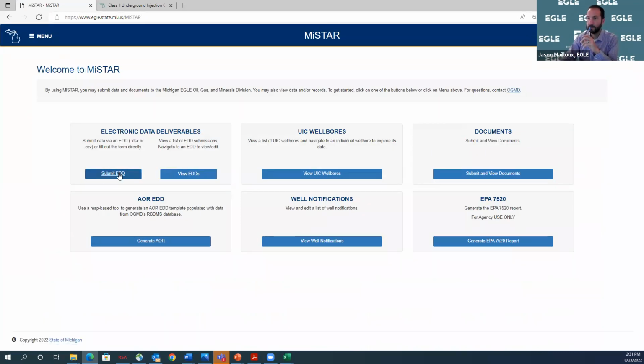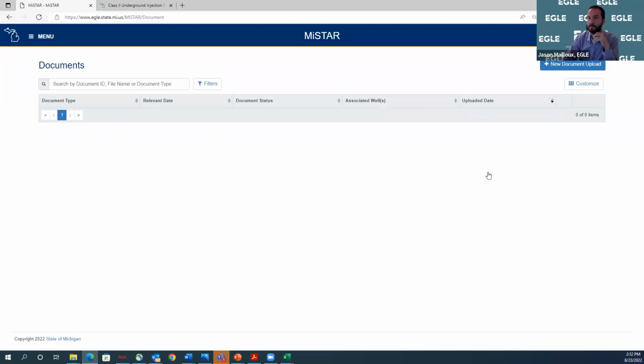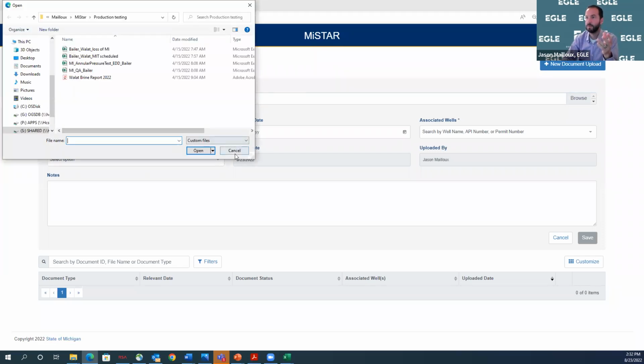So I think we've gone very quickly through what it would look like to submit an EDD, and what it would look like to get my wellbores out of there. Let's look at documents. I can upload a new document. I could choose the file type.